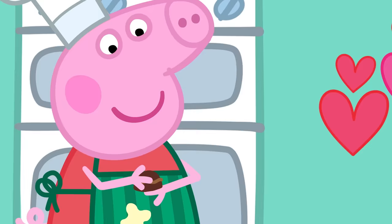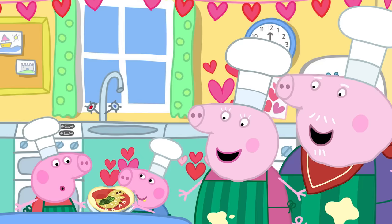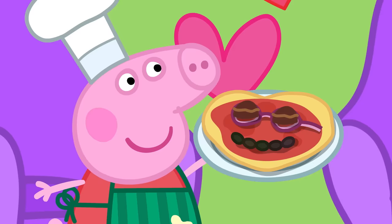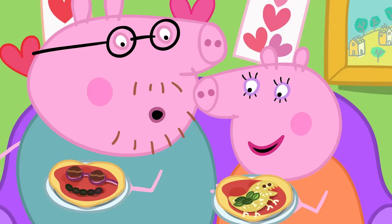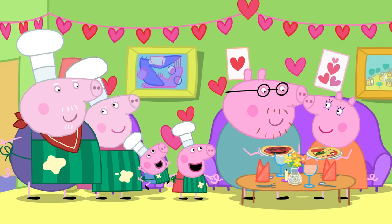Now they're really special. Oh, George? Here are your extra special Valentine's Day pizzas. Chocolate cake? My favourite! Dinosaur! A spaghetti dinosaur! Thank you, Peppa and George. They look too good to eat. Mummy and Daddy Pig think their Valentine pizzas are very special indeed.